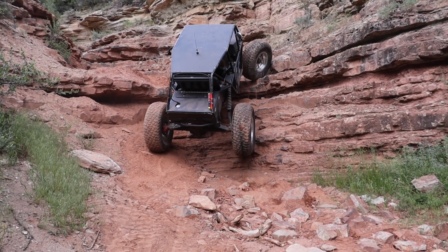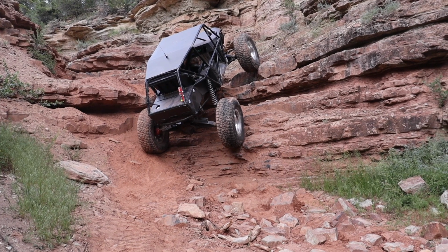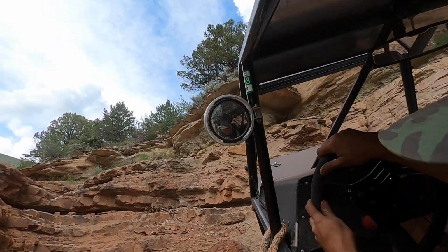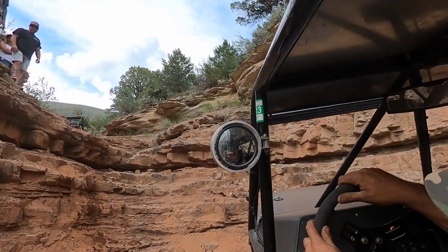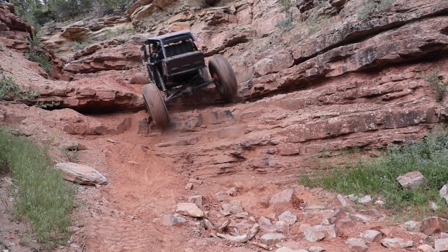I tried crawling it from a few different angles, but ultimately I had to use a little bit of momentum to carry me over that bottom ledge. You can see that front driver's side tire is all filled with mud, so using a little bit of momentum helped push the buggy up and over that.